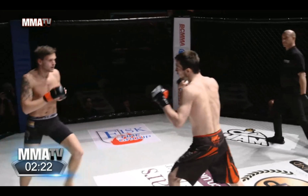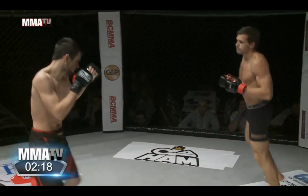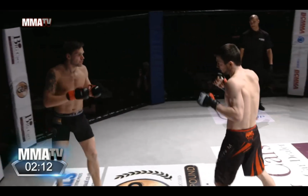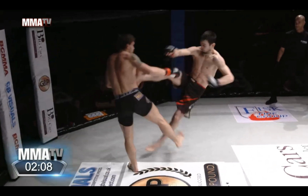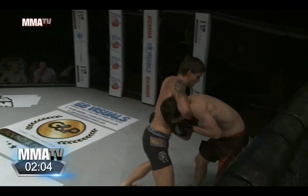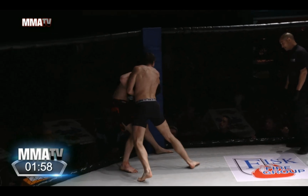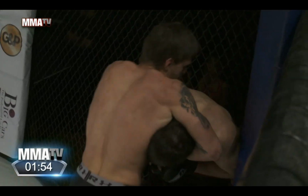Nice little left hand off the cage gave him some space, and a spinning heel kick. Energetic for so early on. Getting backed up against the cage there is Lodoen. Treny looks like he's hooked in the standing guillotine. Is it on there? It doesn't seem to be. He's going to struggle to finish anything from there, but he's going to work the nice knees to the body.